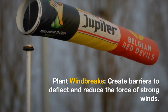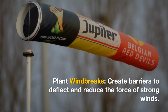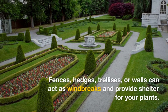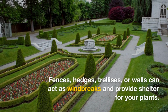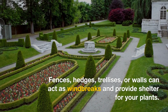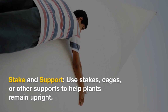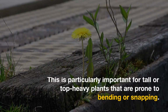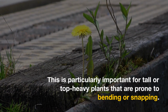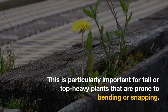Plant windbreaks. Create barriers to deflect and reduce the force of strong winds. Fences, hedges, trellises, or walls can act as windbreaks and provide shelter for your plants. Stake and support. Use stakes, cages, or other supports to help plants remain upright. This is particularly important for tall or top-heavy plants that are prone to bending or snapping.